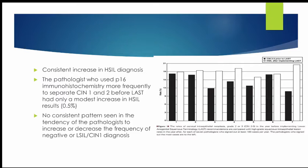So to summarize that study, there was a consistent increase in high-grade diagnosis. The pathologists who used P16 immunohistochemistry more frequently to separate CIN 1 and 2 before the whole department started implementing the new recommendations had only a modest increase in HSIL results, because they were already used to the stain and how to interpret it. And there was no consistent pattern seen in the tendency of the pathologists to increase or decrease the frequency of negative or low-grade diagnoses.